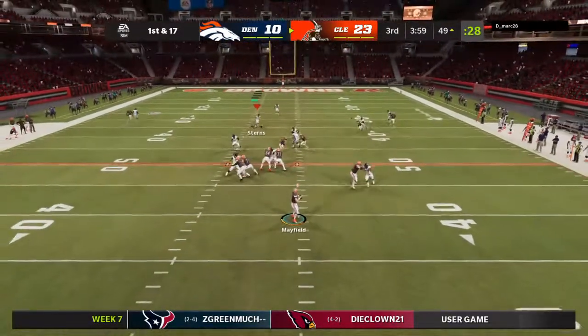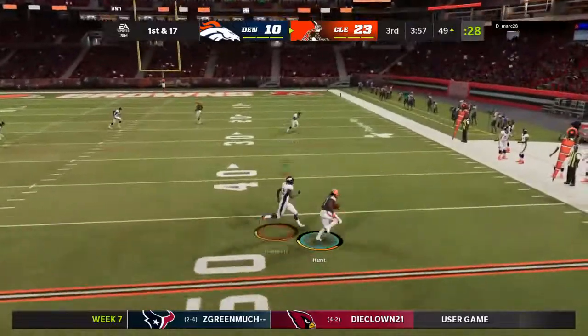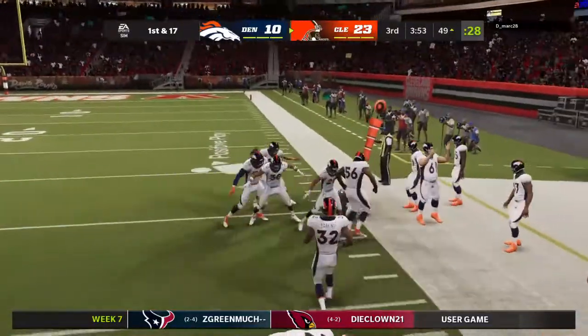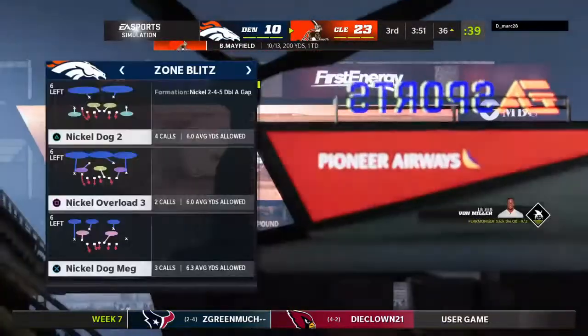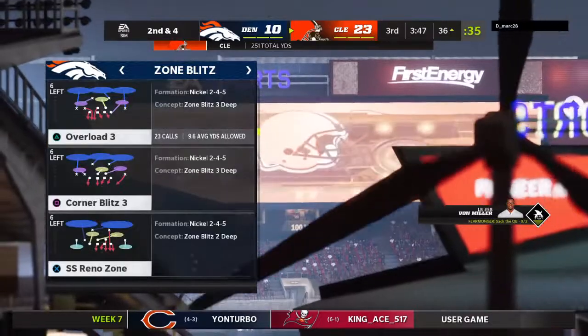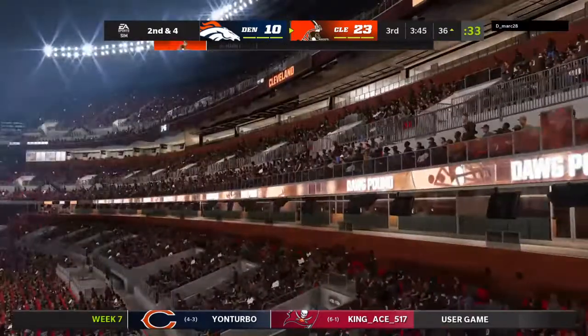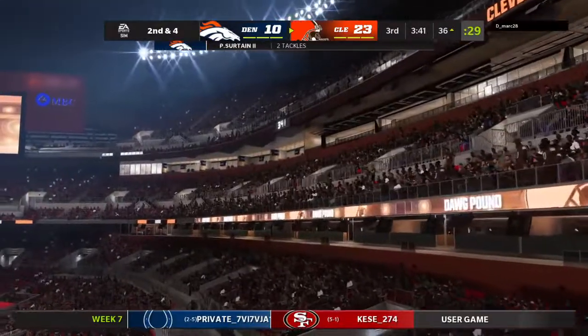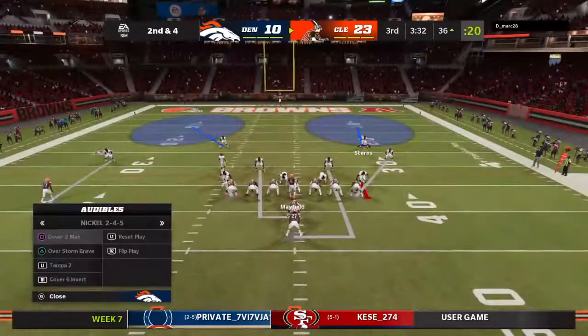Mayfield looks to throw. Swings this out for Hunt. Still going. And here he'll be brought down a little shy of the 35 at the 36. If they didn't have that penalty a moment ago, it'd be a first down. Still a nice 13-yard pickup. 2nd and 4.